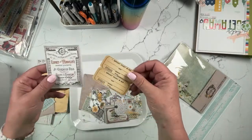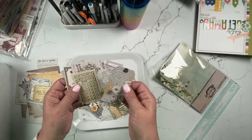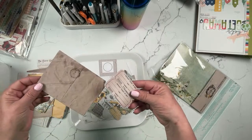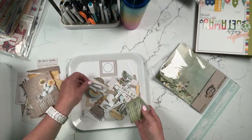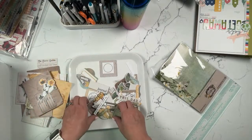There are 114 die cut pieces in here. So many pieces, beautiful artwork. Some of this artwork we haven't seen in the other products that we've looked at so far in the collection. Lots of tickets, lots of vintage ephemera. And then we have some word strips. Lots of fun pieces there.